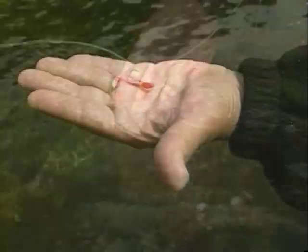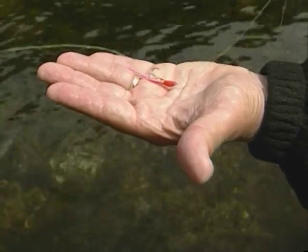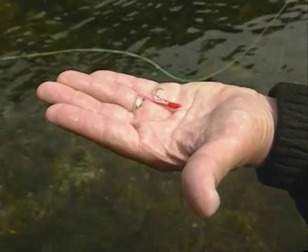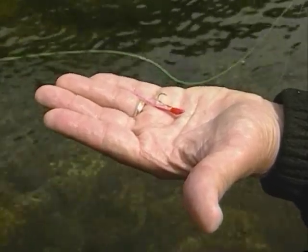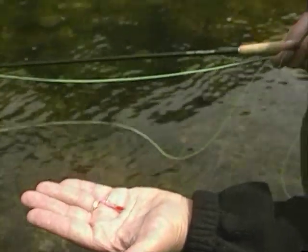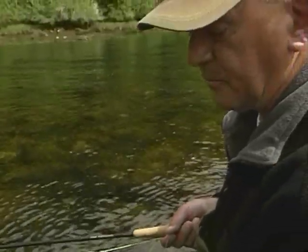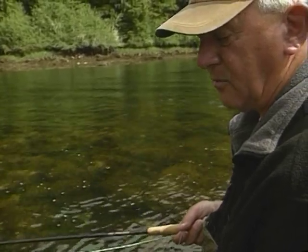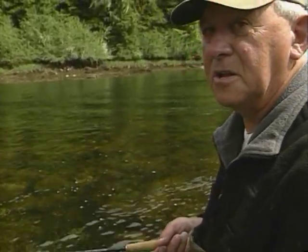The fly we're using today is a little pink and red and silver mylar with some tinsel in there thrown in on a size 8 hook. The cutthroat really seemed to be loving this. All the fish we've caught have been on this pattern. I'm using about a 4-weight tippet, 4-pound tippet. The rod is a 5-weight, the line's a 5-weight, and the fishing is at least a 10-weight.